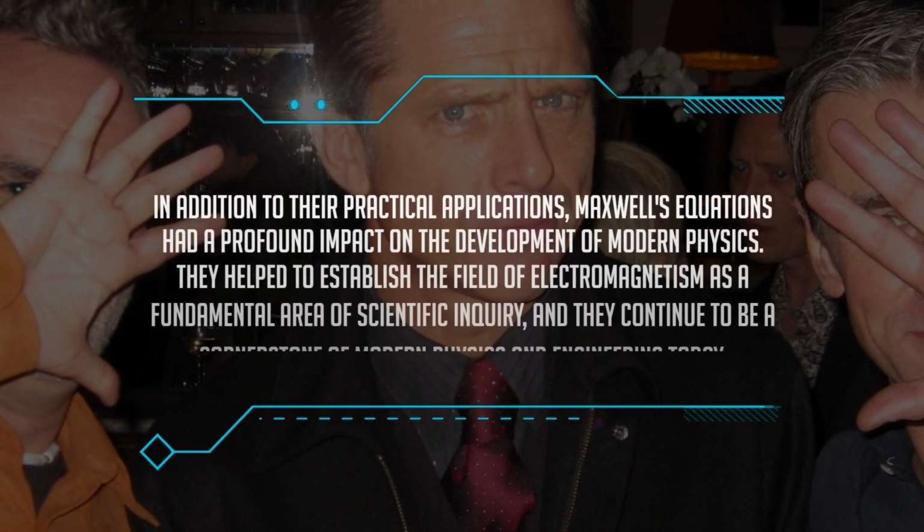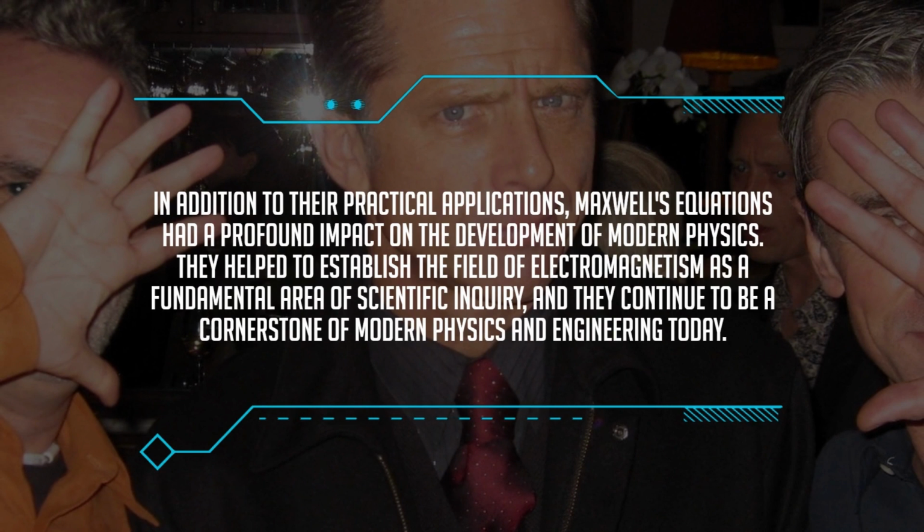In addition to their practical applications, Maxwell's equations had a profound impact on the development of modern physics. They helped to establish the field of electromagnetism as a fundamental area of scientific inquiry, and they continue to be a cornerstone of modern physics and engineering today.